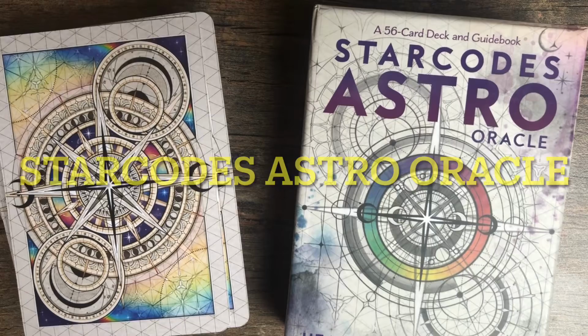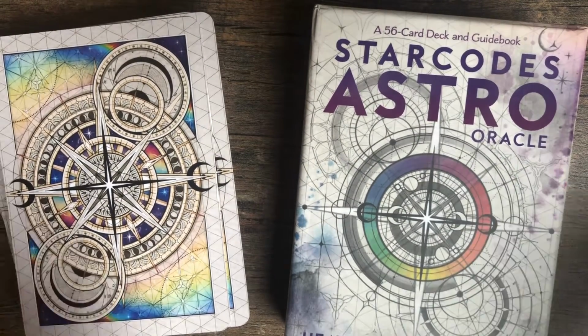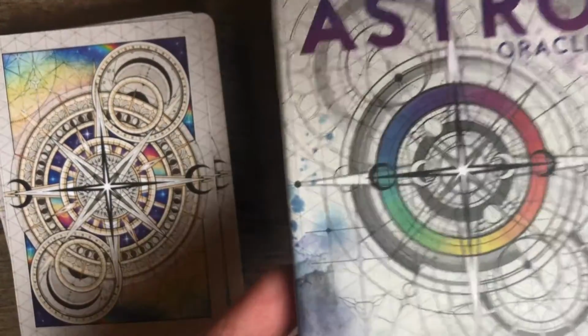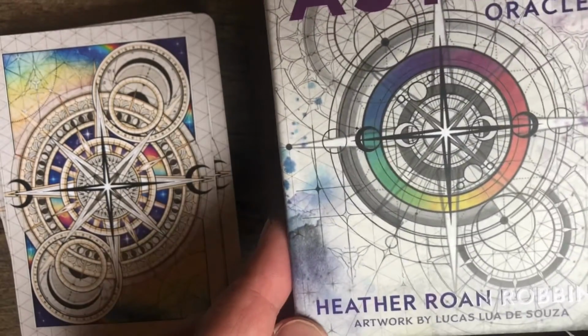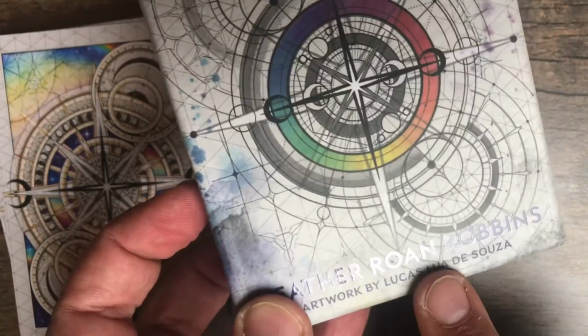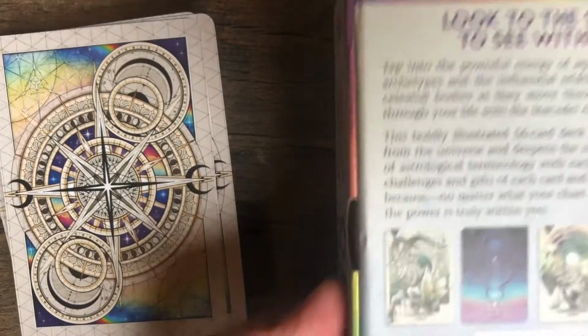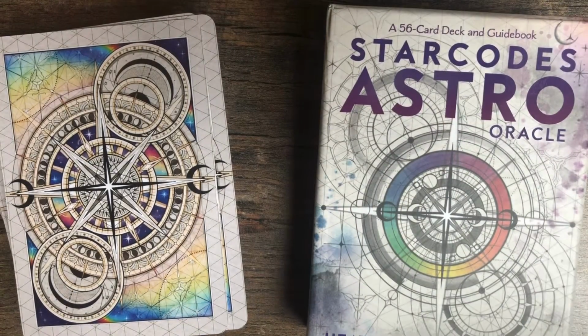Today we will be looking at an oracle, not a tarot deck. It's the newly released STARCODES ASTRO Oracle by Roan Robbins and stunning artwork by Louis de Souza. I guess, might be misspelled, sorry for that. Look to the sky to see within. So this is an astrological oracle featuring planets, signs, houses, aspects and whatnot. We will walk through the deck.